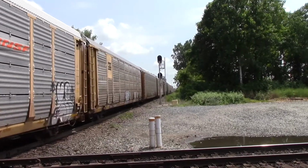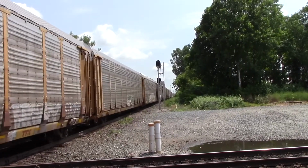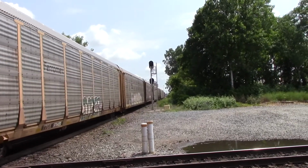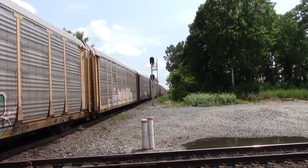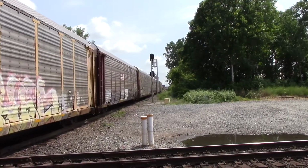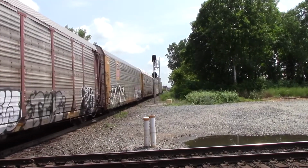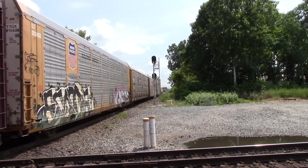As you saw in the previous clip, this turned into a meet when an eastbound intermodal, autorack, and manifest train snuck its way through behind the autorack train because we couldn't see it. And unfortunately, it had a YN2 AC4400 trailing that we couldn't see. So, can't catch them all, I assume.